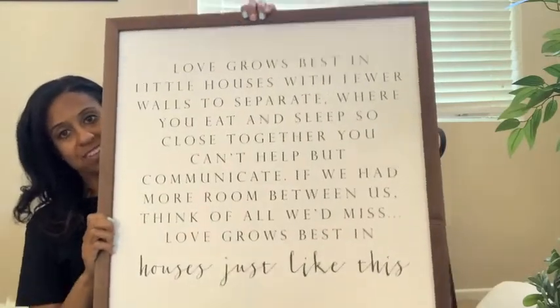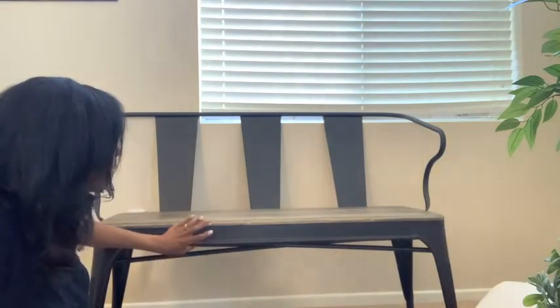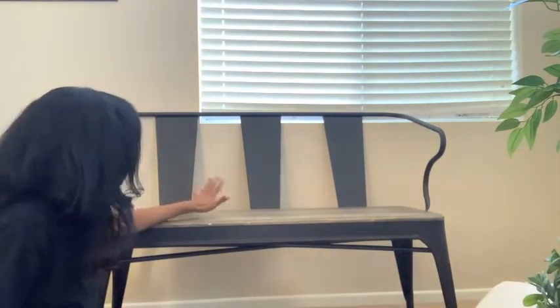So love that. And then last but not least, look, we're almost done, is this huge bench. And I love it. It is wood, it's distressed, and it has some distressed metal on it as well, and a brownish tone. And I got this for our entryway, and it was from Tractor Supply. Tractor Supply, if you don't know, they have such amazing decor.